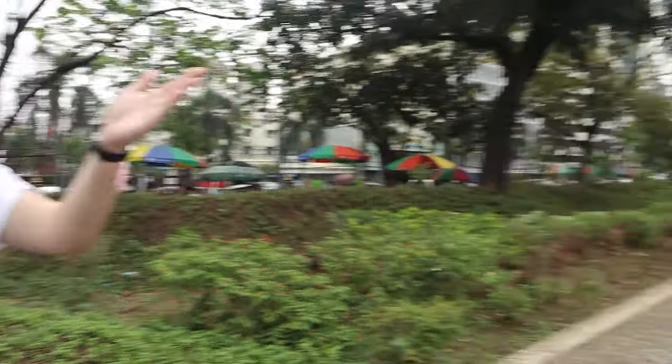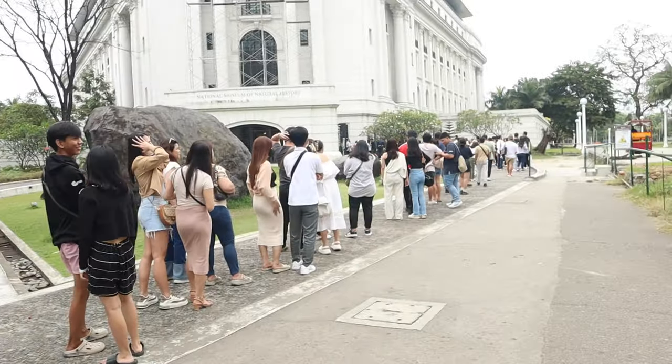Well, good thing we got here when we did, because look at this massive line. That is just crazy, isn't it? So anyways, that was the Natural History Museum, and yeah, lots of wasted space.